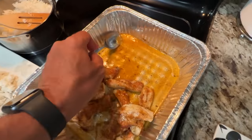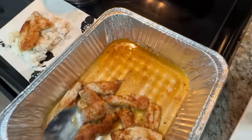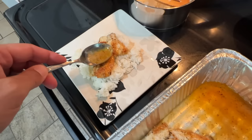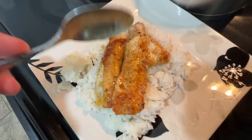Then I'm gonna get some of this melted butter right here, and just go right over the top.